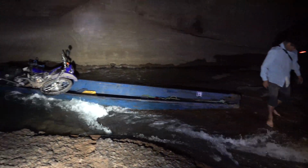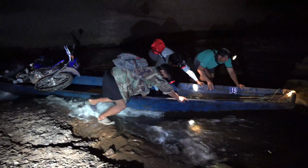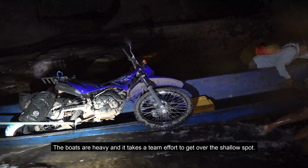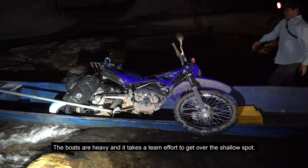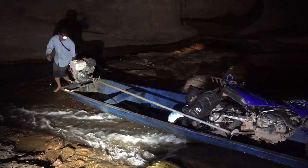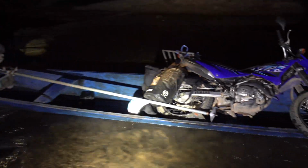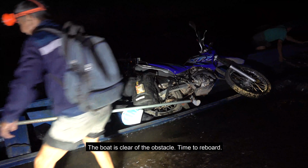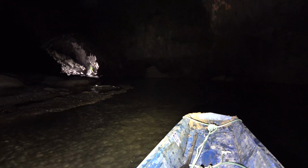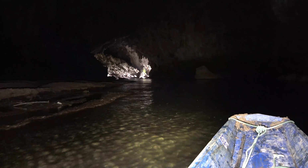It's not going to be an easy task. He's going to have to get a couple of his mates to help him because of the weight of the bike. Okay, they're doing a pretty good job there. Almost got it. Going to get down the back there and give it a shove. Okay, that's it. We're underway again, and the upstream entrance is a couple of 100 metres ahead.